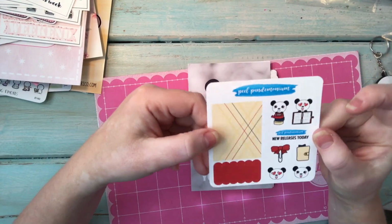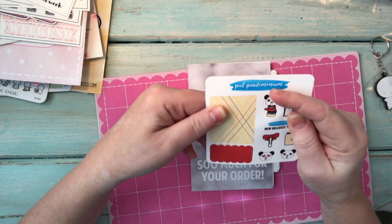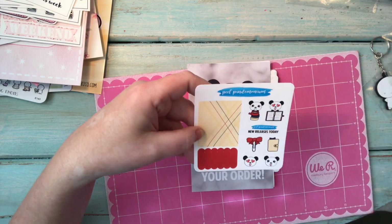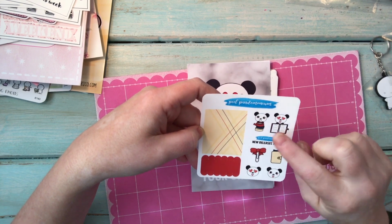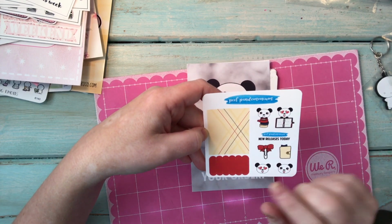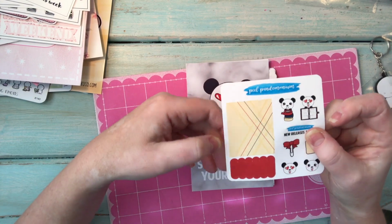So I got this freebie, and this was from one of the sales. I think it was 40 or 50% off. So I just got a couple of stickers that I needed, and I love their paper too. It's buttery. It's just so amazing. So on the sampler, you get a planning bear, a washi bear, TN, a couple of emoji bears, and a paperclip full box, Peel Pandemonium new releases today sticker, and, excuse me, a scallop box.